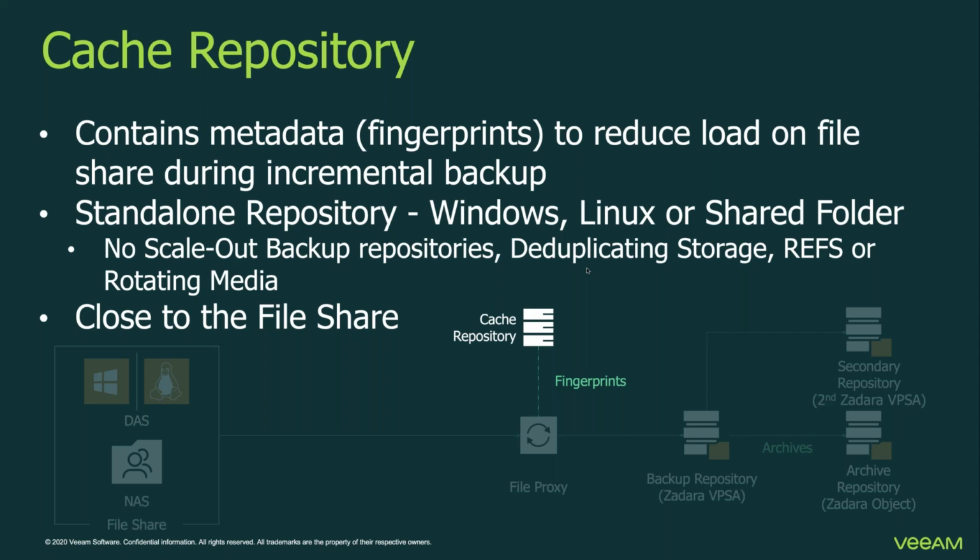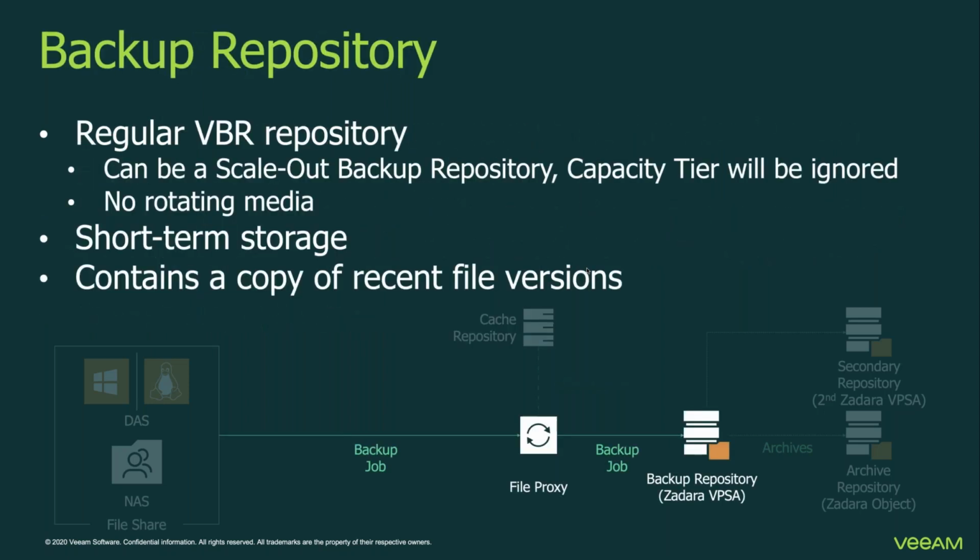It should also be as close to the NAS share as possible. By this, I mean you wouldn't want to have your VPSA in the US and have your cache repository in the UK. You want to have it close. And if you go to our website, we have plenty of tools out there to help you size them. But as a rule of thumb, we're approximating this is about 5 to 10% of your data size.